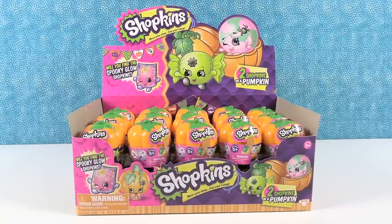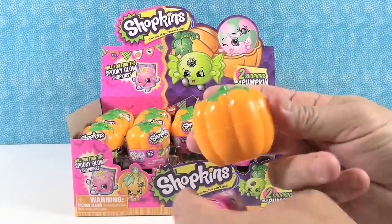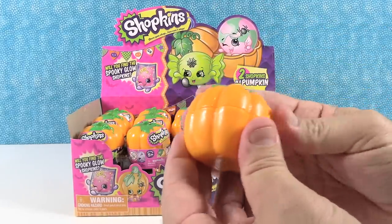You get two Shopkins in a pumpkin. We are going to open all these pumpkins. Yes, we are. We have our work cut out for us. Pumpkin Paul, why don't you get us started? All right, here we go. This is the most awesome little container ever. It's a little pumpkin. Yeah, I love the pumpkins.